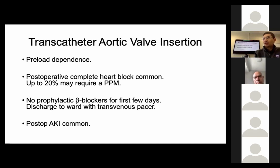We're not doing that anymore. They are being monitored on telemetry. The newer valves have a lower incidence of complete heart block. If you were to do a valve-in-valve, for example, where they had a previous valve and you're doing a TAVI through the previous valve, then you don't need to be worried about complete heart block because they've got that annulus protecting, I guess, the conduction system. So we don't send them up with transvenous pacers anymore, although we used to do that. Post-op AKI is common because of the dye load and because they usually have quite a few comorbidities.